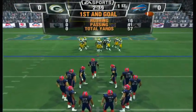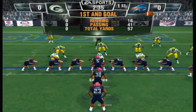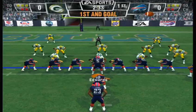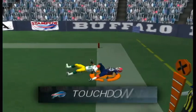First and goal at the 9-yard line. They find themselves in the red zone for the first time today. They go with the run. Nice play fake. Tries for the end zone. Touchdown, Bills.